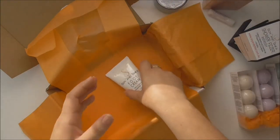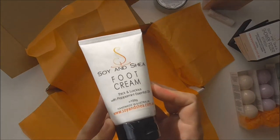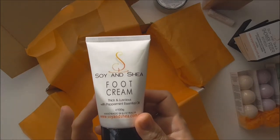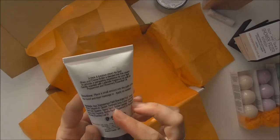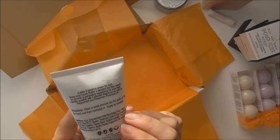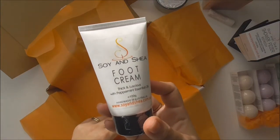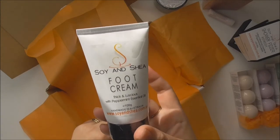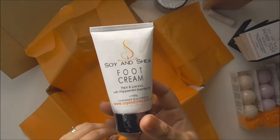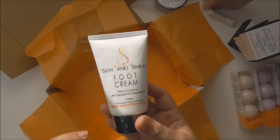And then the final product that we got in here was a foot cream. It's a nice thick cream, designed especially for after having an exfoliating scrub, and it's also been scented with peppermint essential oil. It's also made with shea and cocoa butter, and there is also lavender and rosemary oil in there. Even though it is a nice thick luscious cream, it doesn't leave your feet feeling greasy. Often I put cream on my feet and then walk on tiles and I'm slipping everywhere. I've formulated this so that you don't have that slippery feel on your feet.